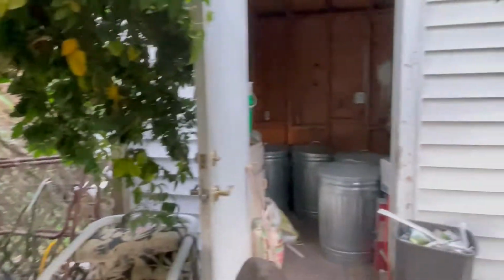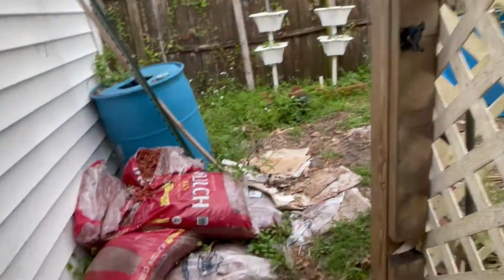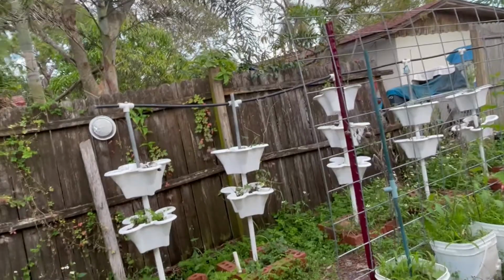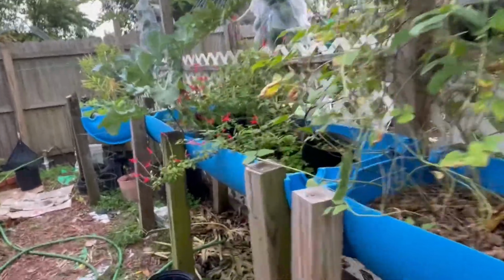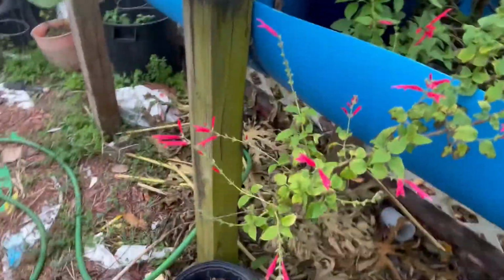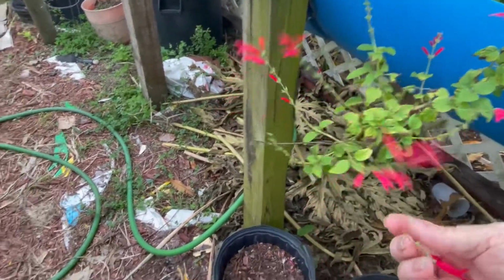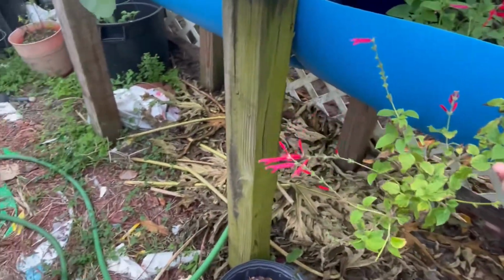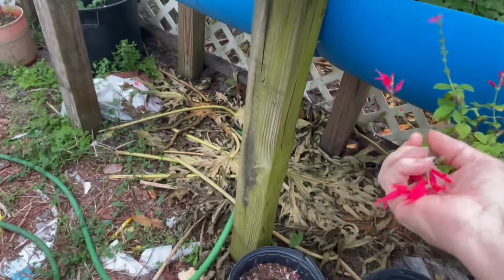Anyways, I got a lot to do. But I want to go in here and I'm going to harvest some of my... I have to close the door or else the dog will come in here. This is what I want to harvest. Some of these blooms from the sage, pineapple sage. And I am going to try making a drink with these.